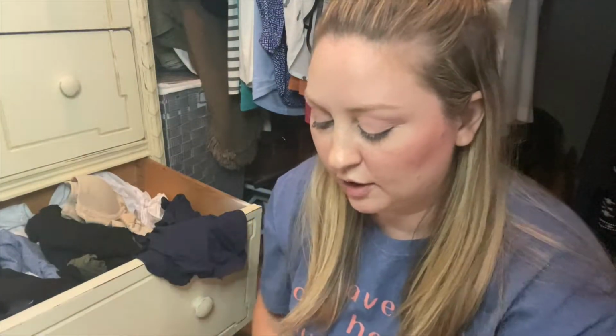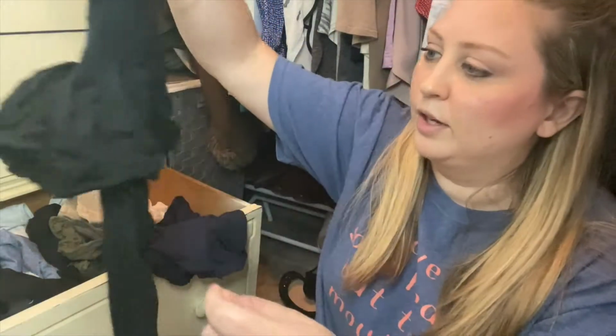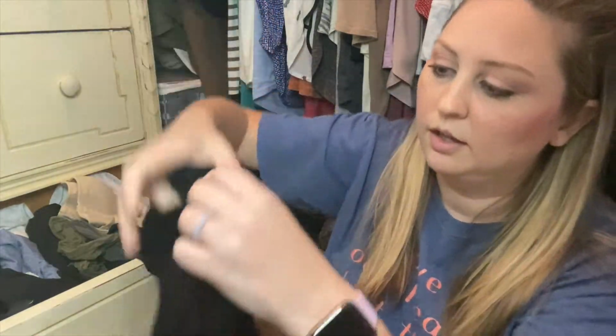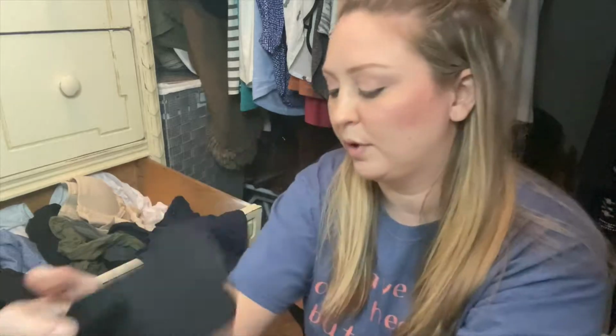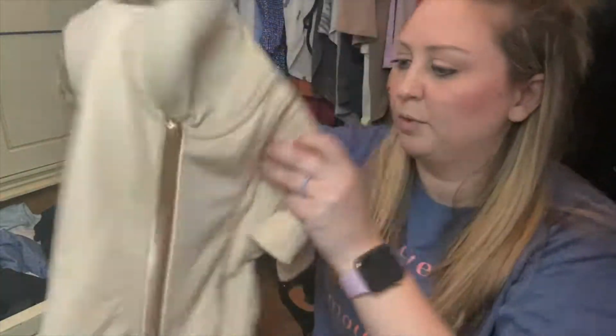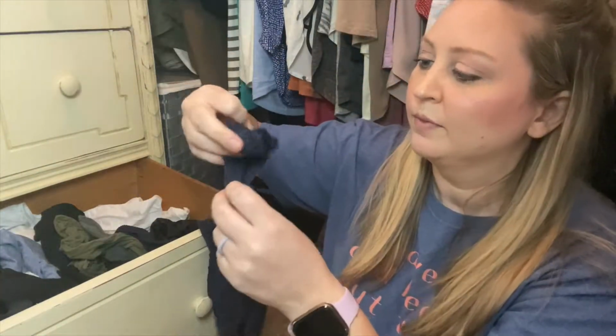Okay, so first off, I have a slip. I actually will keep that because you never know when you need a slip for underneath the dress. Even dark dresses, you sometimes need slips. Here we go. Here's some of the stockings I'm talking about. These have feet on them, but I don't really need those. This was a body shaper for my sister's wedding. I'll probably keep that because it wasn't cheap.